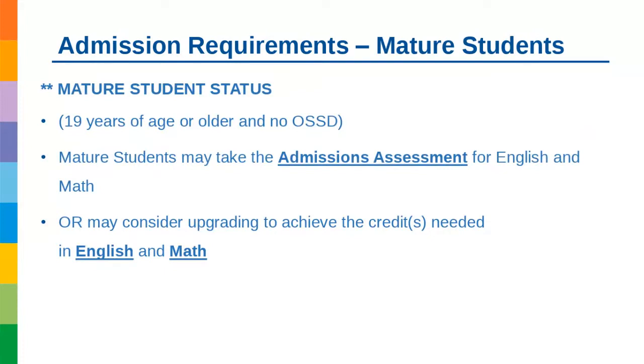In case you don't have any of those admission requirements that I mentioned in the earlier slide, but you're a mature student, and a mature student is a person who is 19 years or older and has no Ontario secondary school diploma, such a student can take the admission test for English or math, or may consider upgrading to achieve the credit needed in English and math, and subsequently they can enter this program.